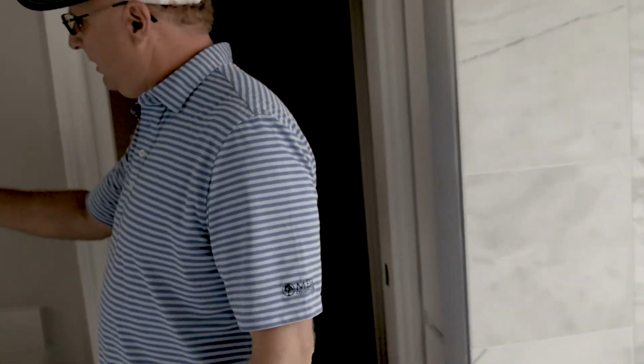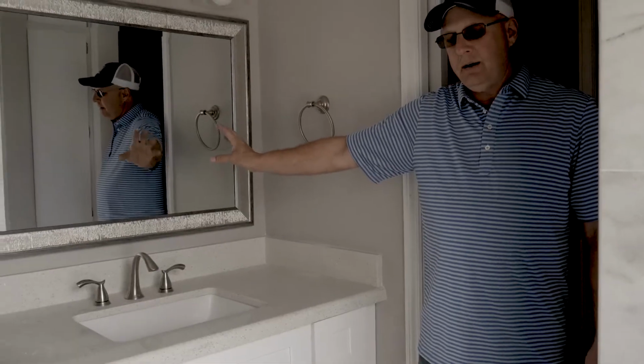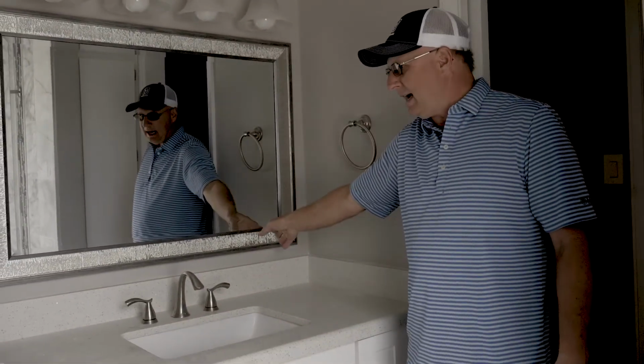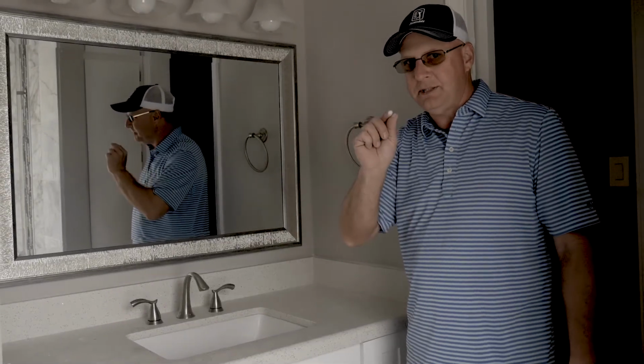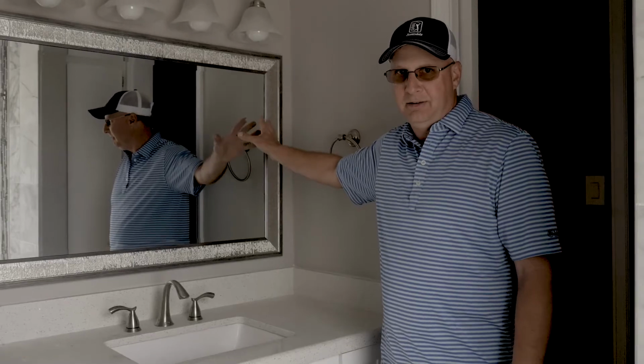And mirrors. Usually at your Home Depots or Lowe's, these mirrors are about $89 to $100. I'll just give you a little secret. Kirkland's Home Furnishings, $29.99 all day, every day.